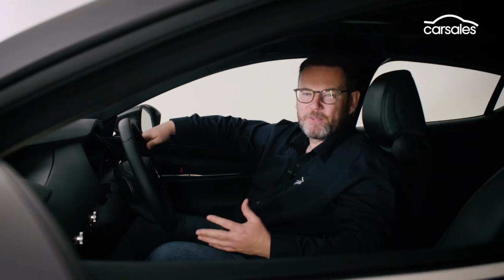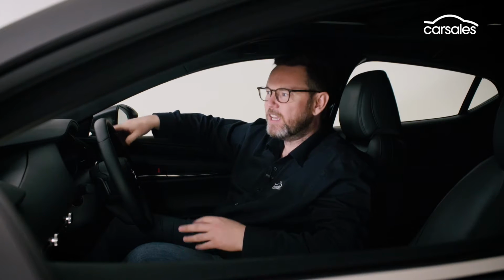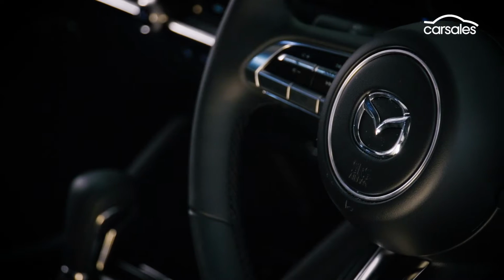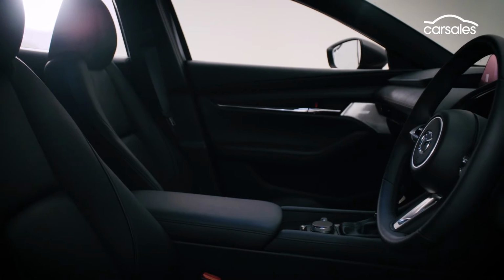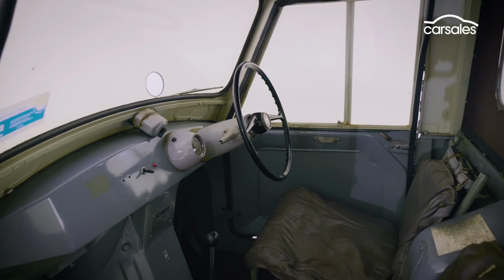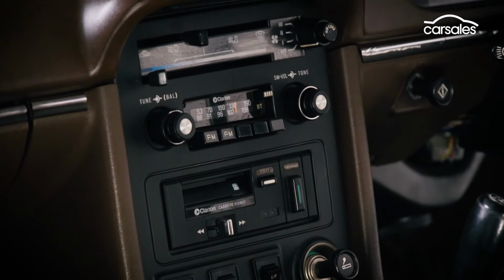The generational gap between these models is even more evident when you sit inside the latest Mazda 3. Compared to the T600, this is barely recognisable as a car. There's just so many creature comforts, so many little driver aids to help you out with everything. It's really comfortable and there's a heap of space. You think back to 60 years ago, and it was all about getting from A to B. There's no creature comforts, there's no heater, there's no radio, there's nothing. And even stepping into the RX-7, having a cassette player and an FM radio was state of the art. Wow, haven't we come a long way in 60 years?